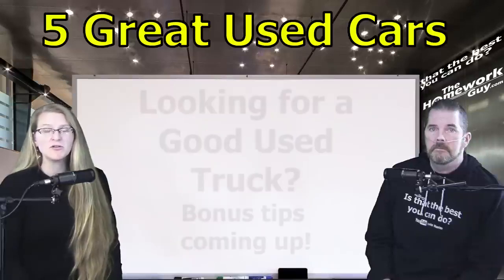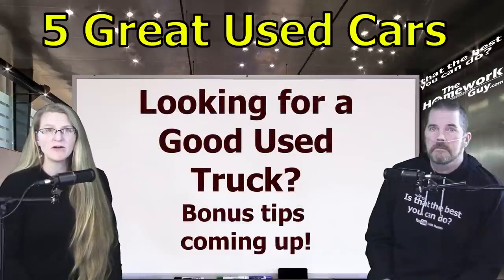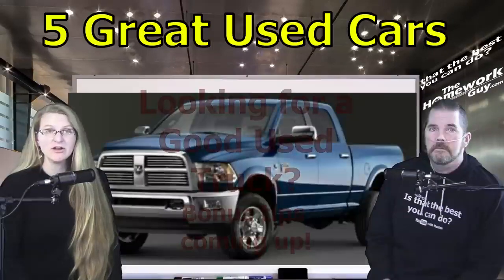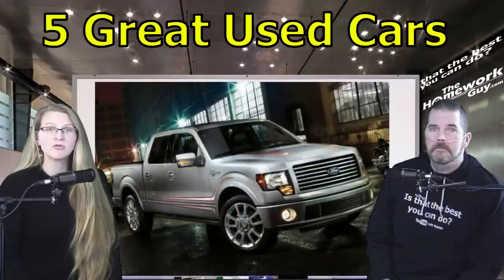For those of you who want a used truck and you don't mind going back a few years, if it's a diesel you're after, we recommend getting a Dodge. And for a gas engine, we recommend getting a Ford, so long as that maintenance schedule is followed according to the manufacturer.